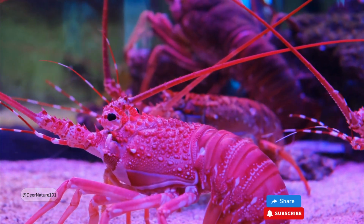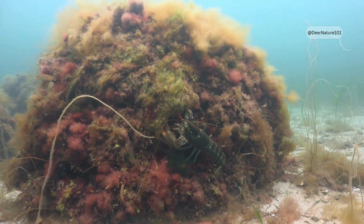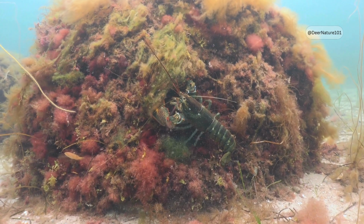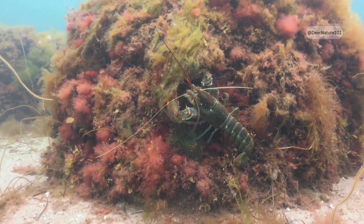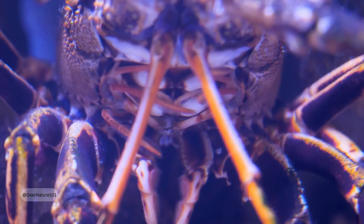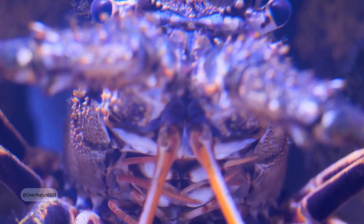Lobsters have a long, cylindrical body protected by a tough exoskeleton. This shell, made of chitin, provides defense against predators but must be molted as the lobster grows. Lobsters are usually a dark bluish-green or brown color in the wild, though they can appear in rare color variations like blue or albino. Interestingly, lobsters turn bright red when cooked due to a chemical reaction in their shell.